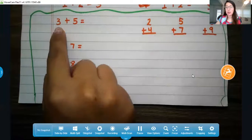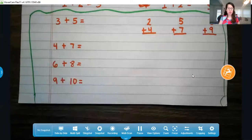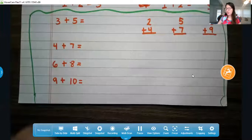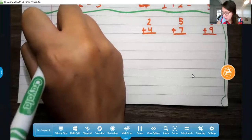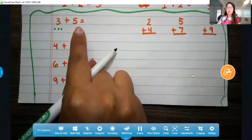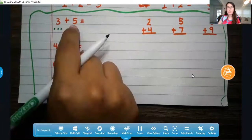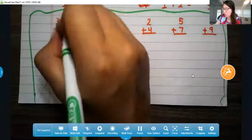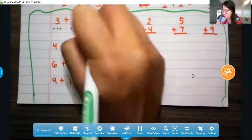You can say, I started with $3. I'm gonna go ahead and draw a little picture. I'm gonna draw little circles, 3. 1, 2, 3. I started with $3. My mom gave me $5 because I did all my homework, I did all my work, and she loves me. So she gave me $5. So I'm going to draw 5 circles. 1, 2, 3, 4, 5.